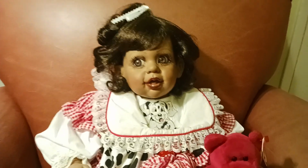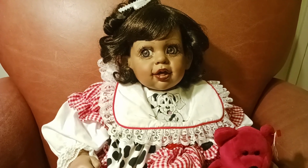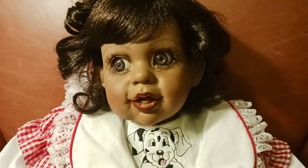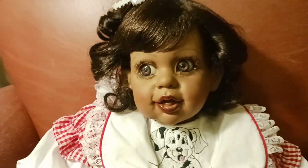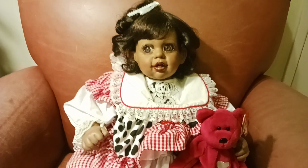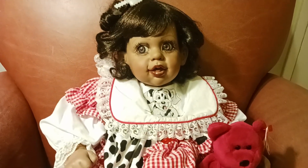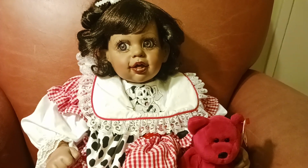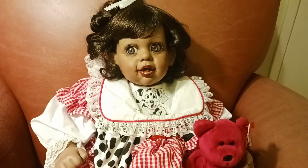So I ordered some eyelashes off of Amazon, and I used my eyelash glue, and I caught myself trying to do it, and it didn't turn out that bad. I never glued eyelashes on a doll before, so this is my first time. I think I did a pretty good job, you know what I'm saying? But yeah, so yes, I adopted her off of eBay, and I'm just so happy that I have her, you know what I mean? So let's check out her details.